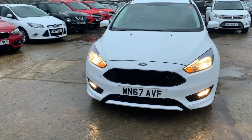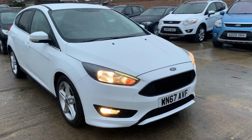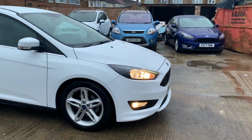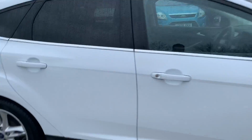This particular version has got the upgraded sports bumper, the one that comes from Ford's, not the usual ones. So as you can see in the picture, let me show you inside now.